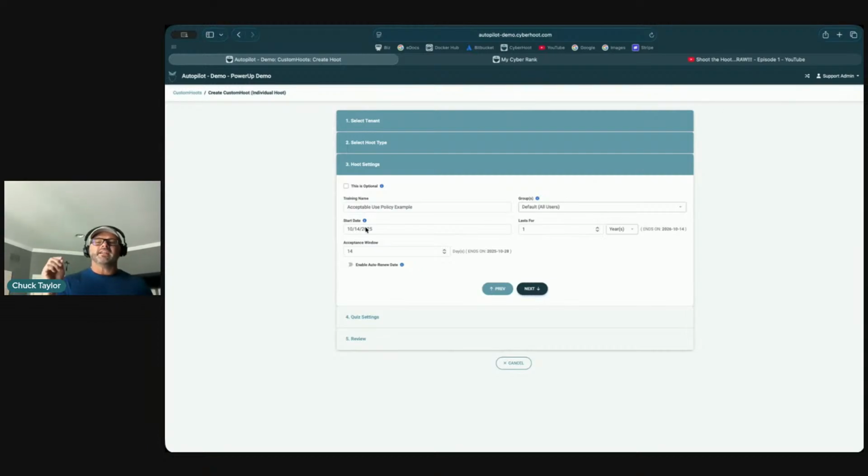Now, how long does it last? Now you're saying to yourself, I've got this acceptable use policy. How long is it valid? So we default them to a year. Of course, you can change that to weeks, months, days, multiple years. One year is what we usually recommend. And then you say, well, when I send this out and they get the email, how long do I give them to actually click, look at the document, sign it, and accept it? We'll give them 14 days.